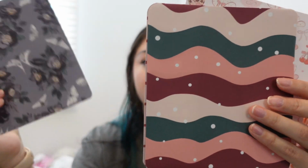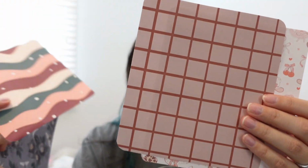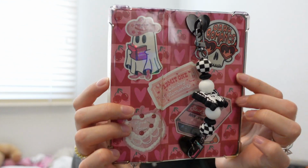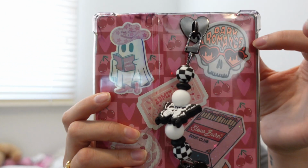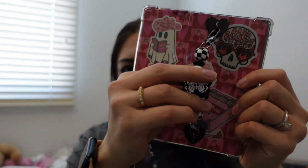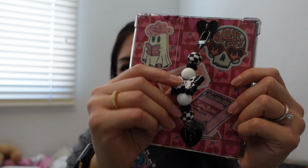One of the things that I got a lot as a rep was Kindle inserts, and this is not all from the same place. These are from different places, but I am obsessed with Kindle inserts now, and I think that it's so fun to decorate my Kindle with. So here's the Valentine's one that I am currently a rep for, and then a few different stickers that I put on here. This is new from like the last week of December.